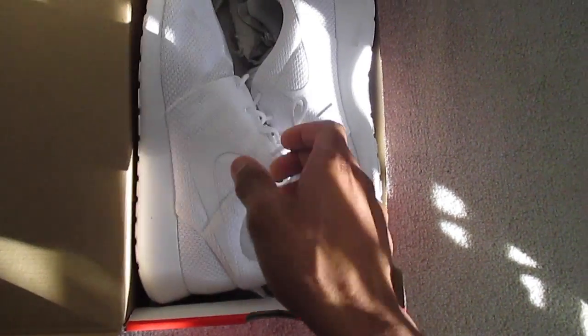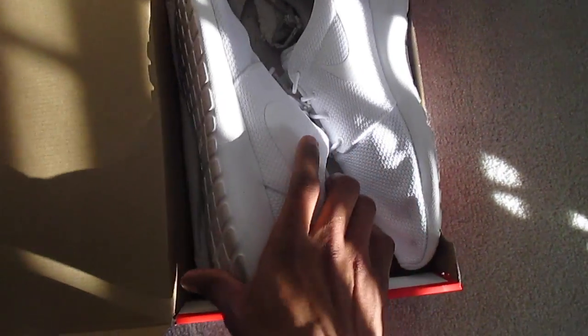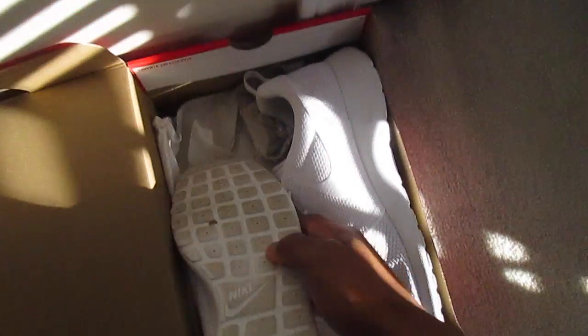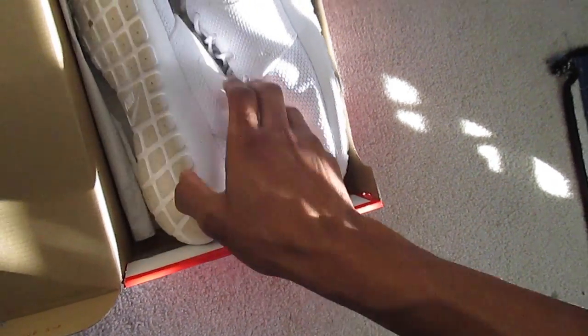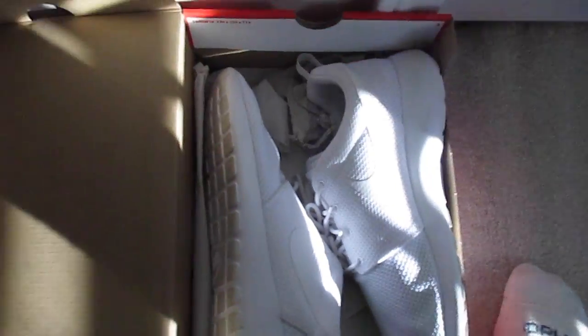But I don't know, I could put some Crep Protect on them. And there's something that I really need to get. I want to put them on the bottom of all my shoes, in fact. It's like some silicone, or actually some plastic. You heat it up with a blow dryer or something, and it wraps around the soles and on the bottom, so you don't get them dirty. You just get the plastic dirty, and then you can take it off, and the shoes are just clean. So keep the shoes in clean condition.